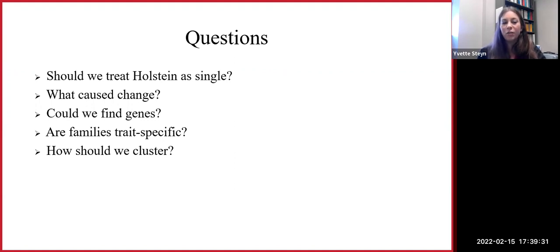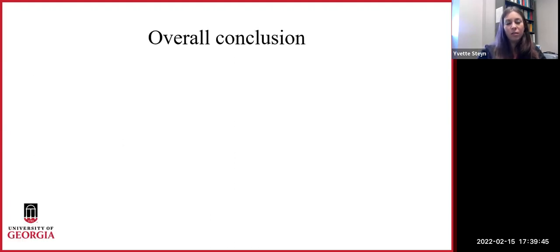Are these families trait specific? I didn't have access to the milk records or genotypes for traits that we are really interested in, so I could not determine this. And how should we cluster? I used k-means clustering, but it's only one of the ways in which we can do this.